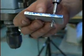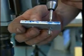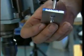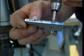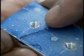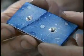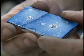Now you can see that this hole has been tapped much more perpendicular to the surface than the previous hole. I tapped both of these holes dry. That is, I didn't use any cutting fluid when I was doing the tapping.